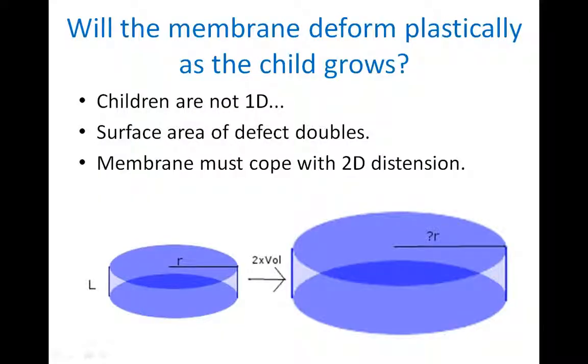So, we've made a barrier membrane. It prevents cells from crossing over. The next thing is how to deal with the rate of growth of the child. As I've mentioned before, children don't grow in one dimension. We need something which is going to stretch in 2 dimensions and cope with this rapid growth that we see in children.